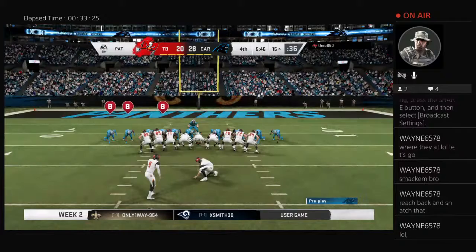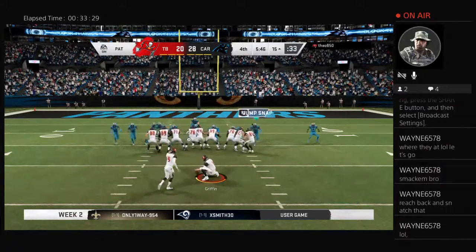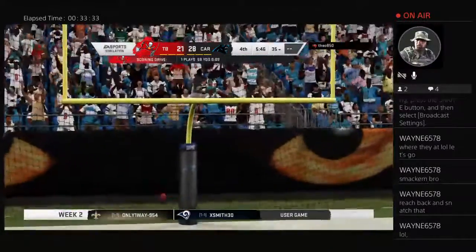These guys are back within a single score. So that's a really big play here in the fourth quarter. And don't look now, they're right back in this game.